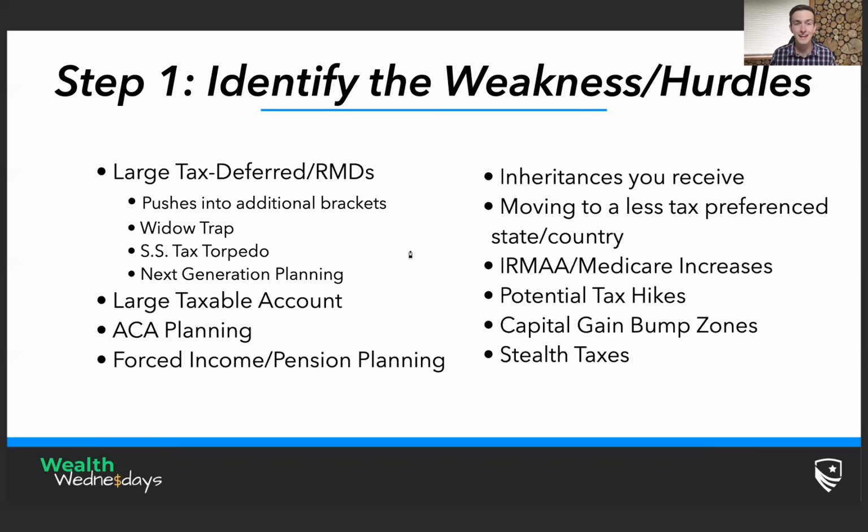Another issue we see, if it's not a large tax deferred account, sometimes it's a large taxable account. So certain people save more in this account because maybe they want access. Maybe they don't want to wait till 59 and a half to access that money, specifically if they're retiring prior to 59 and a half. So this is something we often see. We'll talk about some different issues that come with that. ACA planning is usually a phase of retirement, but nonetheless a hurdle that we need to plan for. Forced income and pension planning, we just talked about that briefly. If there are options that we can take lump sums to avoid some of those tax issues, that's something we should definitely think about. Inheritances you receive.